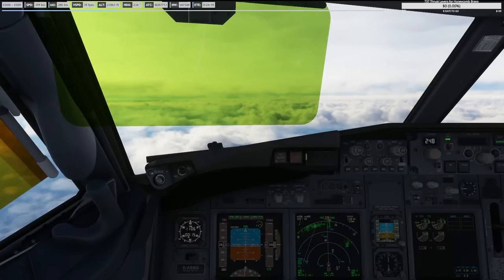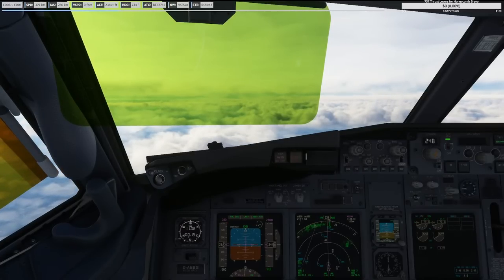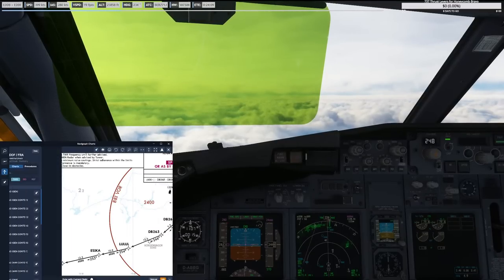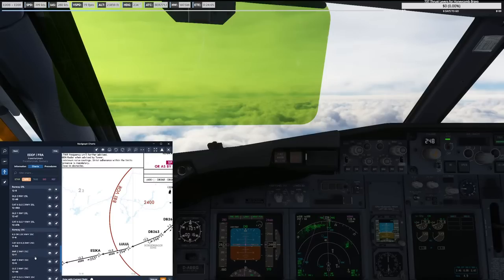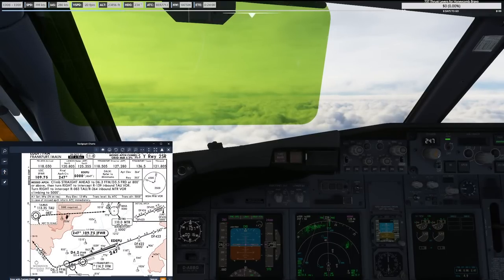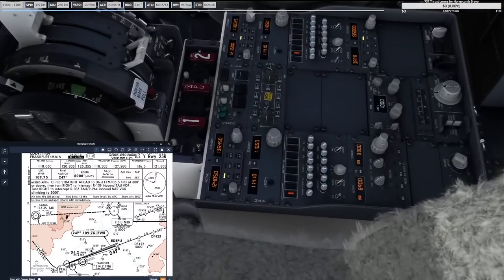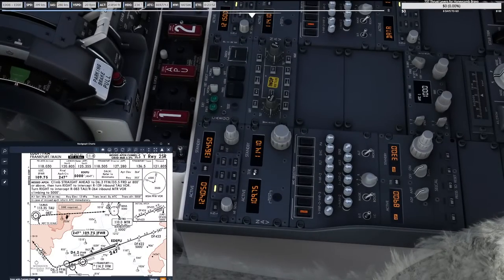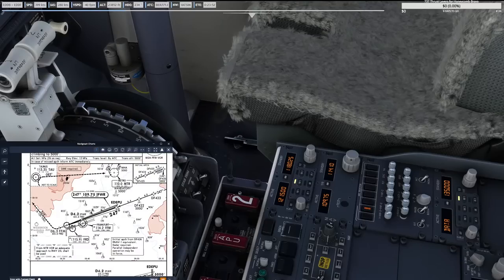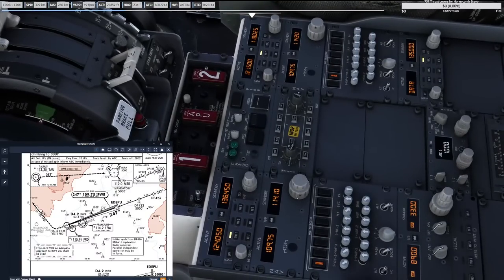Quick look into the Navigraph charts then. And here we go. Well, first of all, time to get rid of all this Berlin stuff. Approach 25 Right, Yankee. Horses 247, almost the same as in Berlin. 109.75. And for the missed approach, we need Frankfurt 9, 14.2, and then Taunus 13.35.